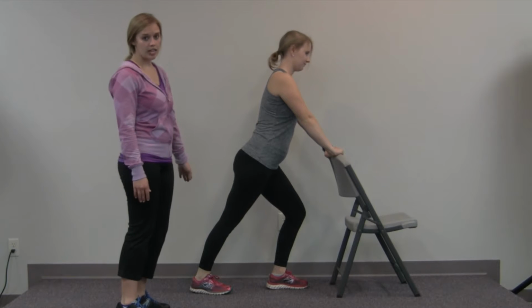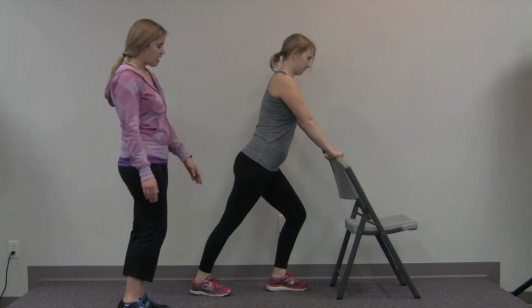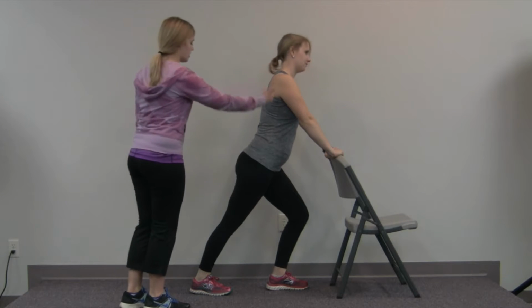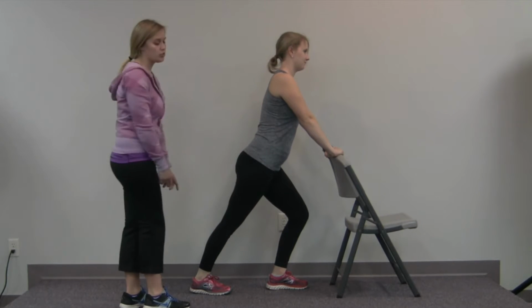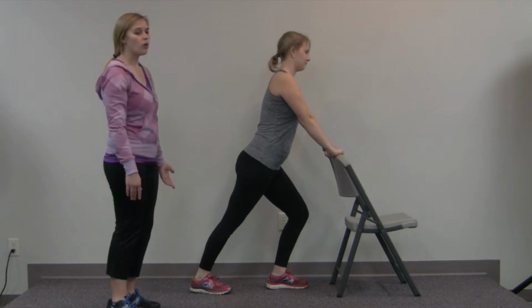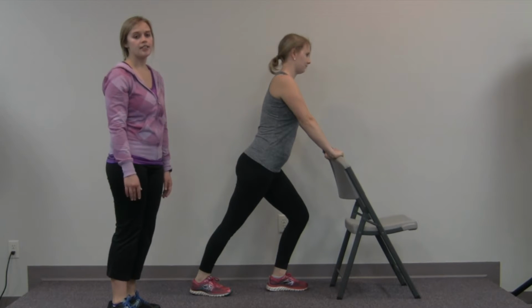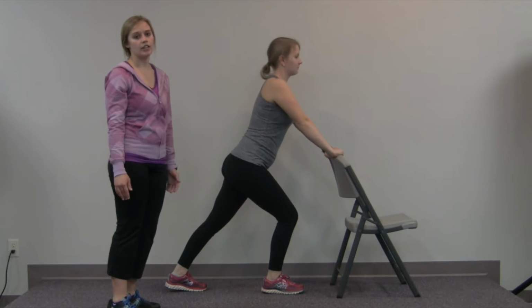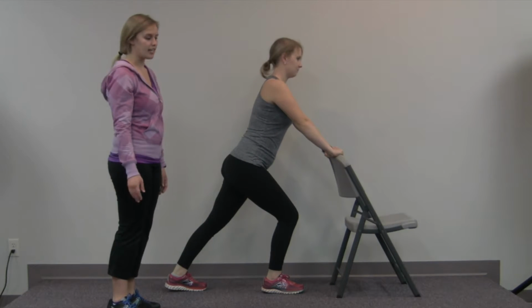Keep your back leg straight, but make sure you're not locking your knee, and bend your front leg. Notice how Alex is in a straight diagonal line from her shoulders to her feet. You're going to hold this for 5 to 10 seconds, and then you're going to switch legs. You can repeat this stretch for 30 to 60 seconds.